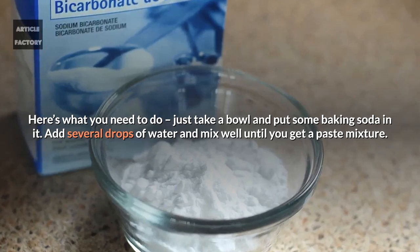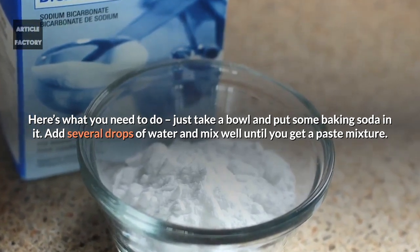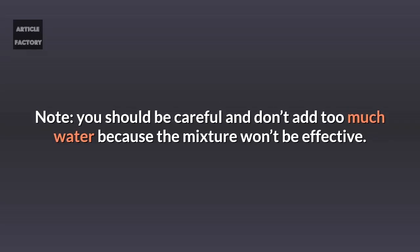Just take a bowl and put some baking soda in it, add several drops of water and mix well until you get a paste mixture. Note, you should be careful and don't add too much water because the mixture won't be effective.